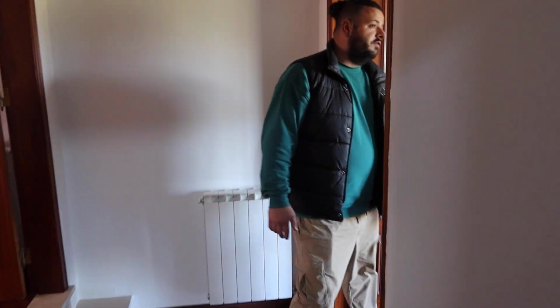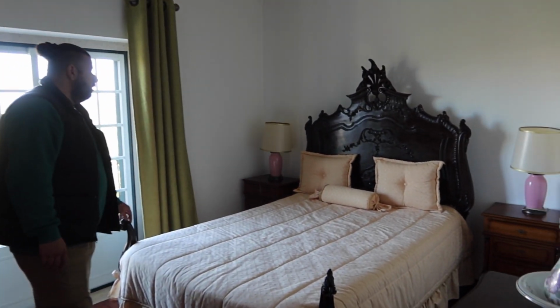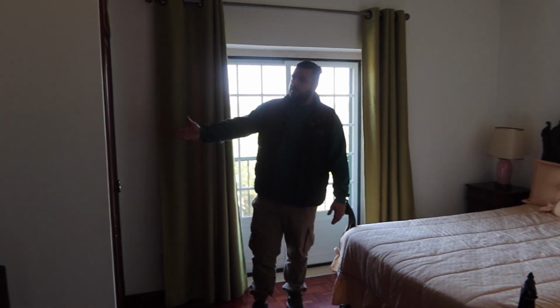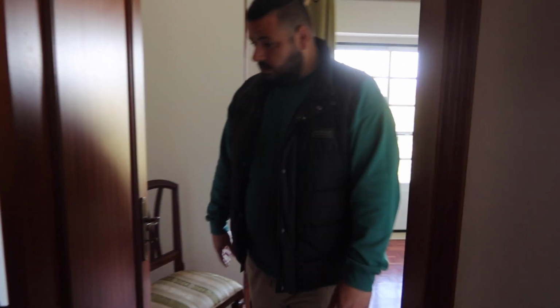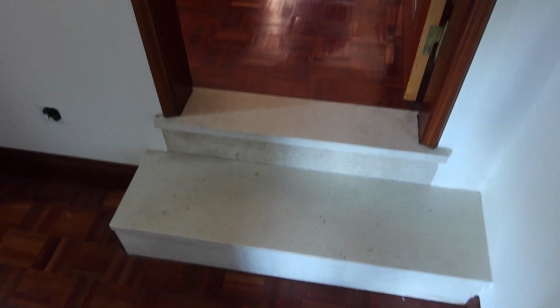So let's go on to the next room upstairs. To my left here as well, not as big as that room up there, but we've got another double bed, nice and spacious room with another lovely bed frame, built-in wardrobes, very Portuguese as well in terms of the design of them. And as you can see, every single area has got central heating. It's slightly up at a level, so 2 steps to come in. It's got a double bed, nice and spacious.